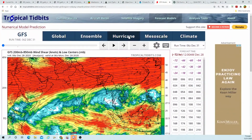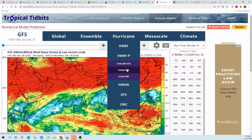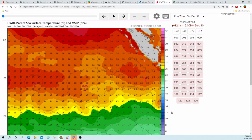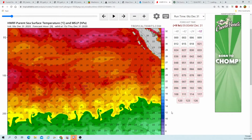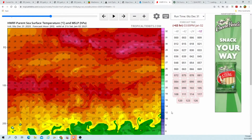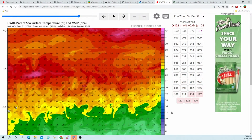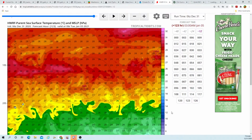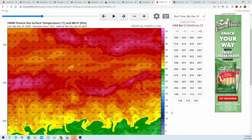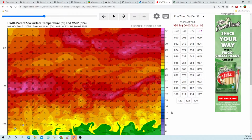Sea surface temperatures. Alright, I think I use HWRF-P, Invest 93S, thermodynamics, sea surface temperatures. Can I do that? Yes, I can. So again, 28 degrees centigrade, and then it gets absorbed. Kind of hard to tell, but wow, look at these sea surface temperatures. It's near 28, 29 degrees centigrade. So it does go through quite some intense temperatures. Near 31 and 30 degrees centigrade in some areas. So the sea surface temperatures are very warm for its area.